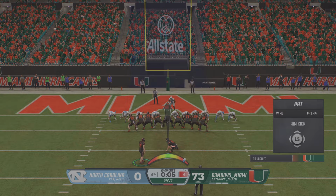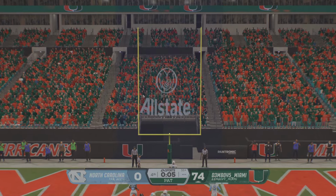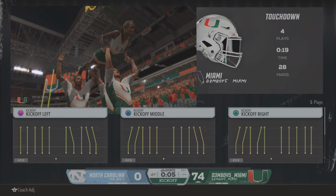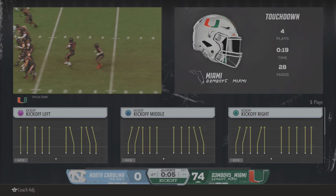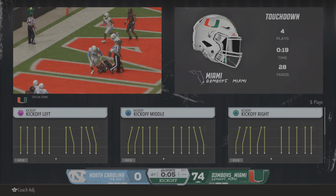PAT unit on the field. And the extra point just tacks a little bit more onto this huge lead. Quick work on that scoring drive, just 4 plays. And the score comes on a 12-yard touchdown pass.